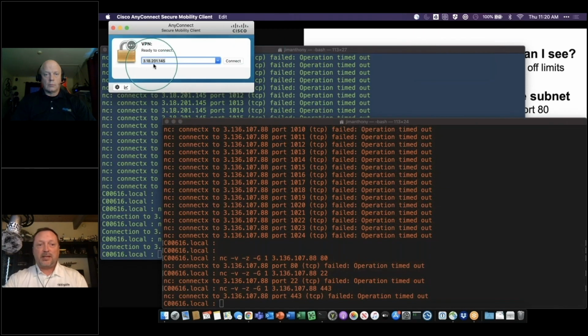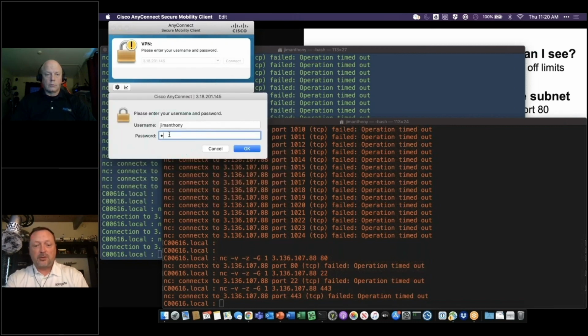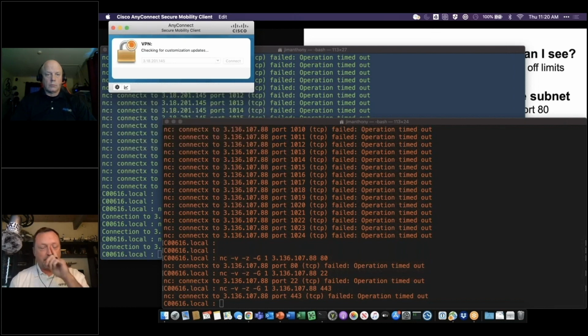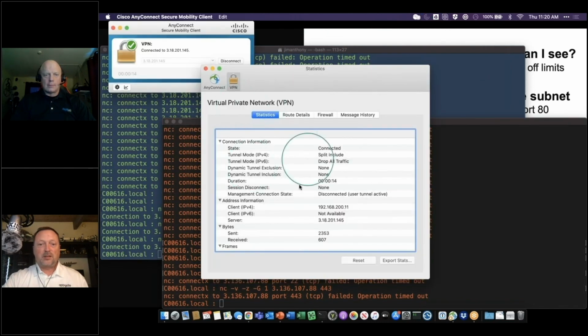There it is, 3.18.201.145. Let's hit the old connect button. And of course, I get a certificate warning because I didn't go buy a cert for it. Here's some credentials. As Neil pointed out, no multi-factor. I could certainly enable multi-factor if I needed to, and I could do the same thing on the AppGate side, but this is a simple connection. I'm now authenticated, logged in. Again, I can go back in and show the statistics window. I've got a tunnel. I'm connected to that particular destination.